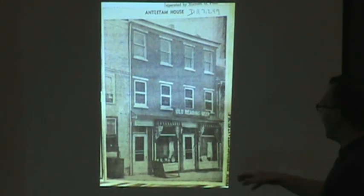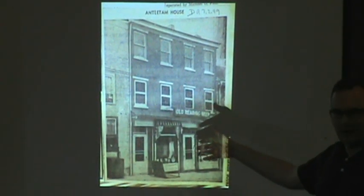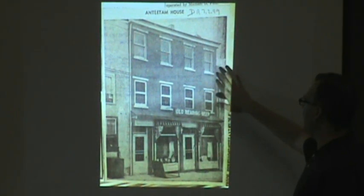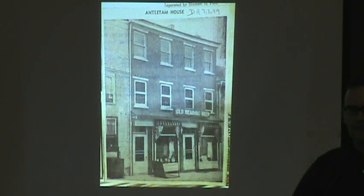This one is one of my favorites because it's a pretty obscure one. This was located on the 100 block of High Street, all the way down the end here, close to Dayton Street. And as you can see from the front, a little red beer, so a bar. But on the top here, the newspaper article labeled as the Antietam House. This is from 1949.